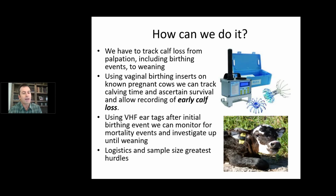We would then track mortality of calves using VHF beacons. You can see that in the right-hand bottom corner, in the right ear of that calf. It's a yellow tag with a black antenna. So we're solving some of the logistics, and we want to get a large sample size. These two things make these sorts of studies very expensive to run.